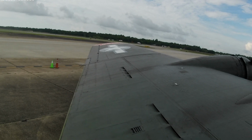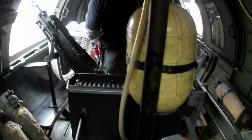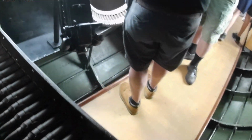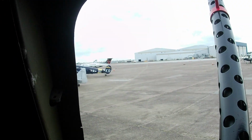Got my head out the top of the midsection. Oh, this is the part I've been waiting for. Getting in here. Will be the last sheet for the mission. Yeah, 58.